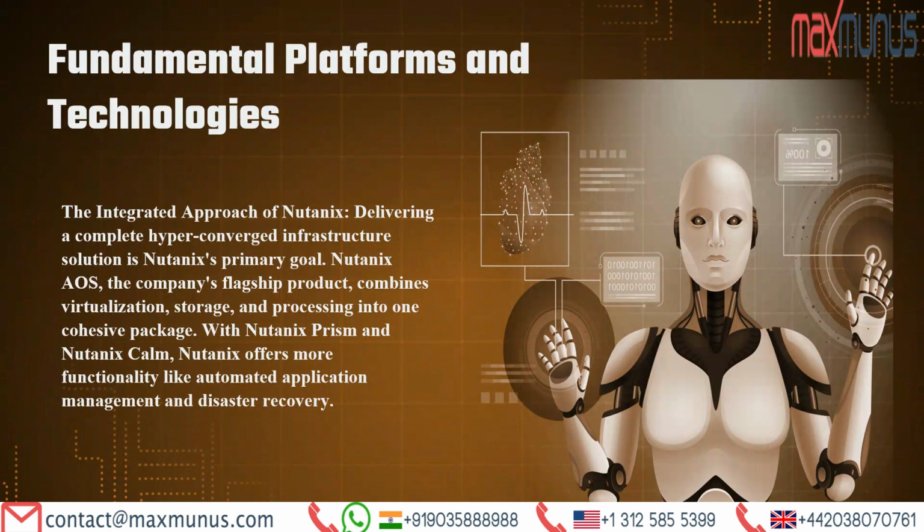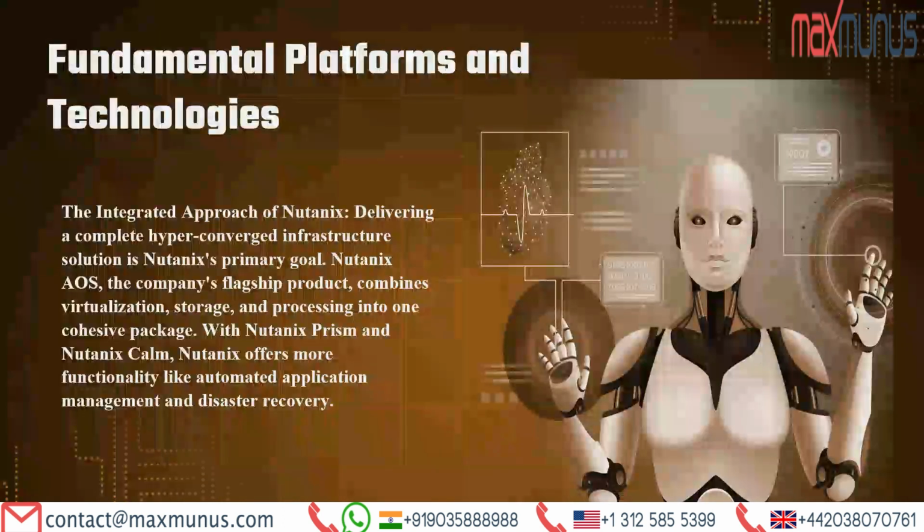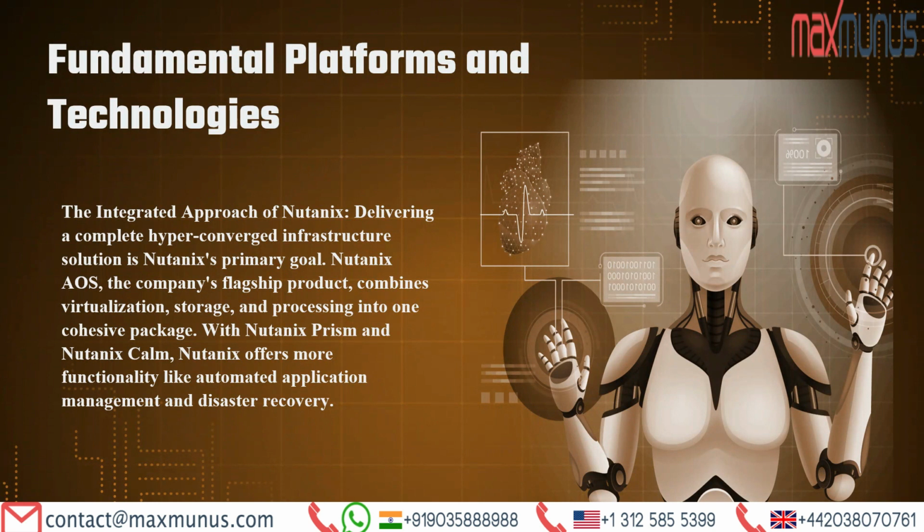Next slide, we have the fundamental platforms and technologies of NUTANIX HCI training. The integrated approach of NUTANIX, delivering a complete hyperconverged infrastructure solution, is NUTANIX's primary goal. NUTANIX AOS, the company's flagship product, combines virtualization, storage, and processing into one cohesive package. With NUTANIX Prism and NUTANIX Calm, NUTANIX offers more functionality like automated application management and disaster recovery.